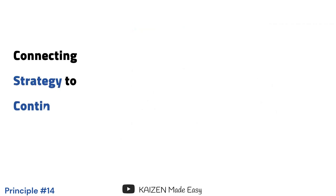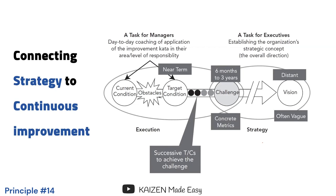Mike Rother's model connects strategy to the step-by-step learning approach of the improvement kata. What is your long-term strategic vision for your product or service? What competencies and distinctive processes are needed to support delivery? For the shorter term, say 1 to 3 years, what are the concrete challenges you need to take on to move in the direction of that strategy? That then bounces you to the current condition. What are your current competencies, strengths, and weaknesses? Then identify not all, but the first of your short-term target conditions and experiment toward that, and so on.